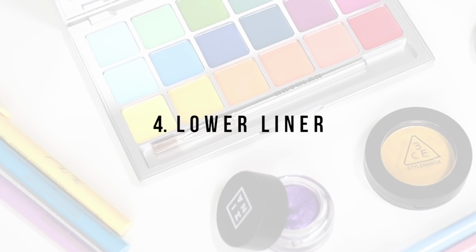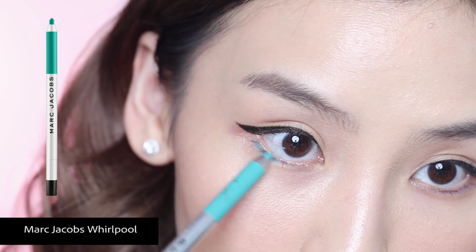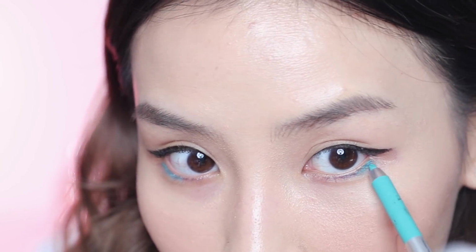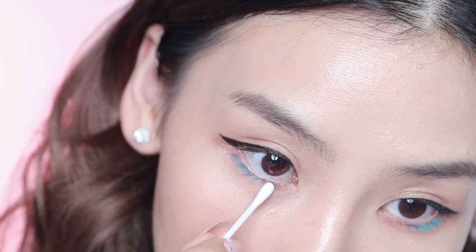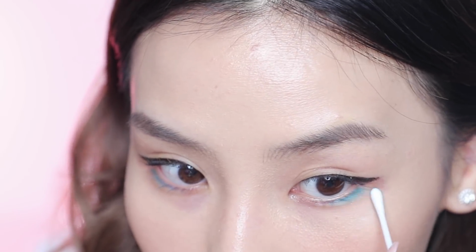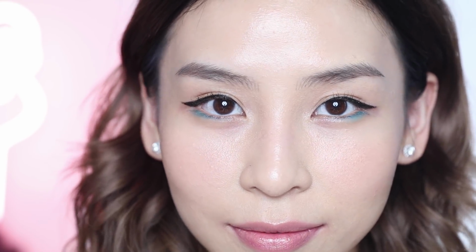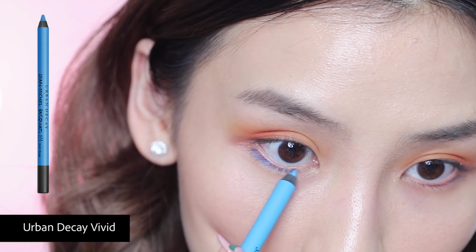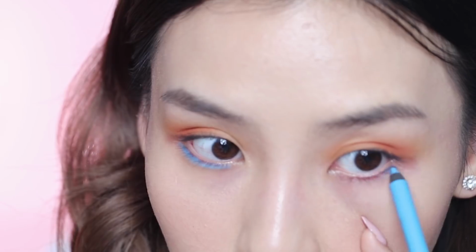You can also experiment with colors on your lower lash line. Here I'm using Whirlpool from Marc Jacobs, and I'm applying it to 3/4 of my lower lash line. Then using a cotton tip to blend it out. If you're feeling more adventurous, you can line your lower lashes with a contrasting color to your eyeshadow. I'm using a blue eyeliner to make the orange eyeshadow pop and look more vibrant.